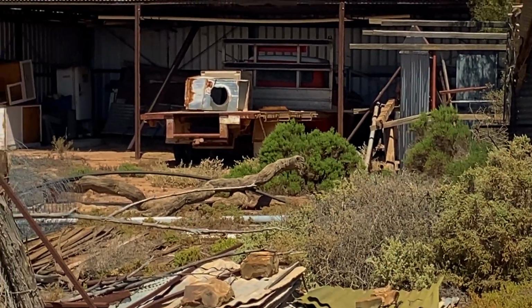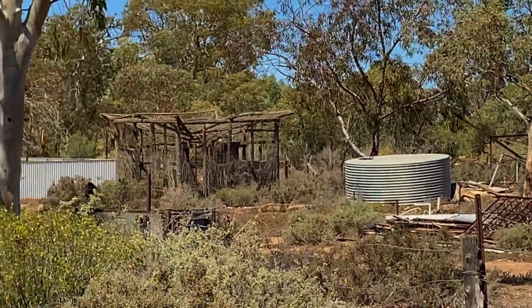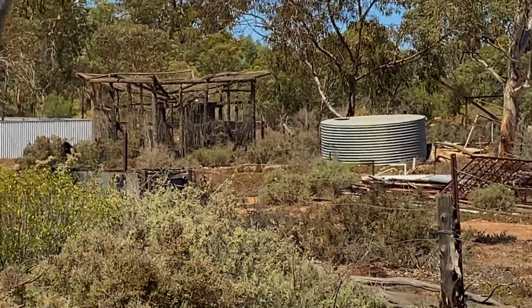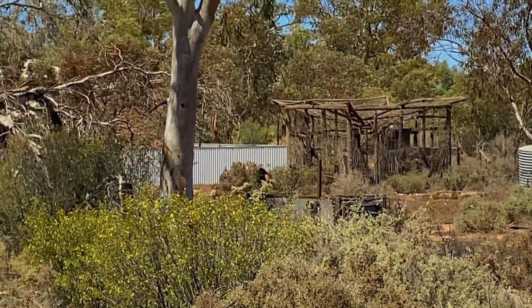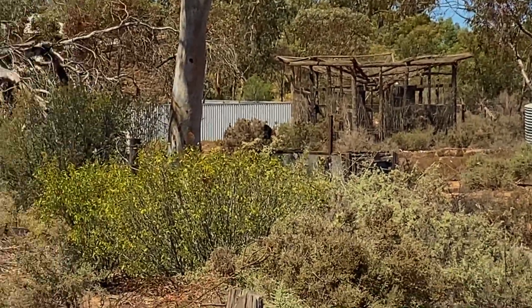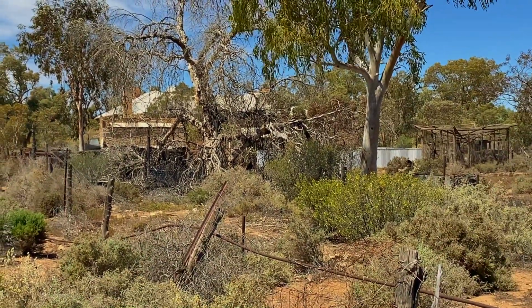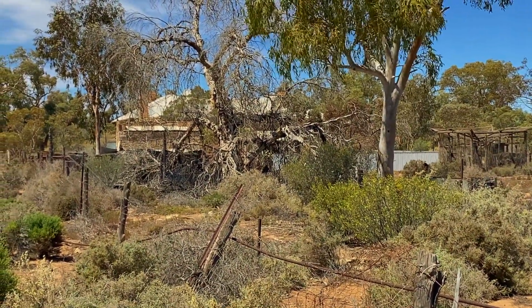Farm finds. The old aviary over there. There it is, the old aviary. Maybe that's a chook house. Looks like it's fallen in. That tree. That tree's spectacular. I love this place.